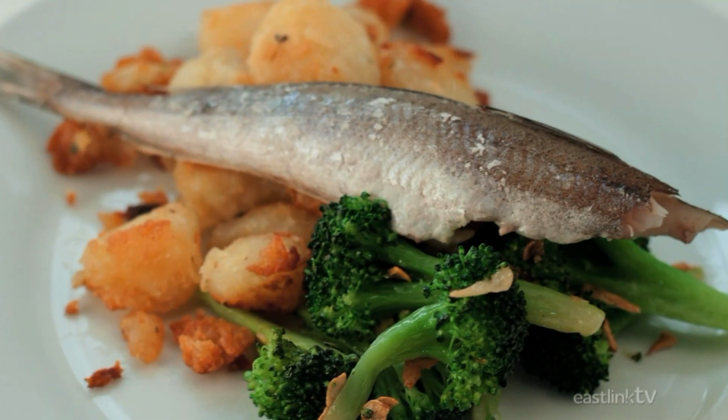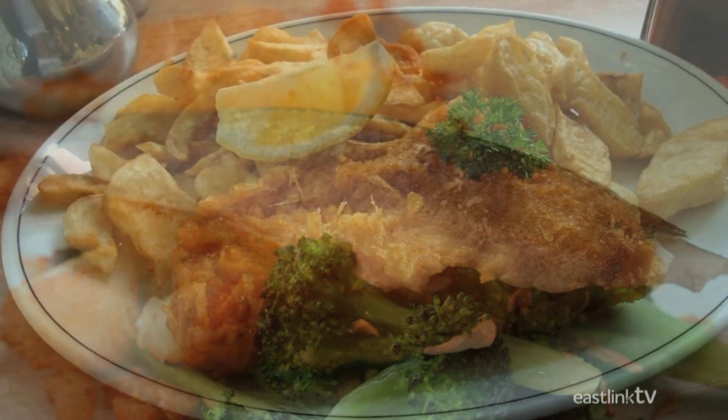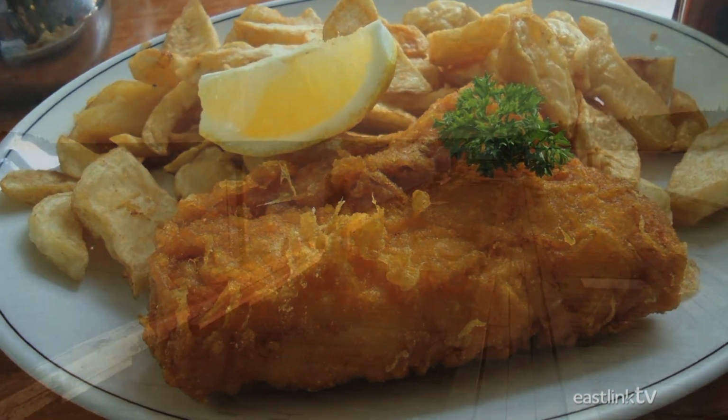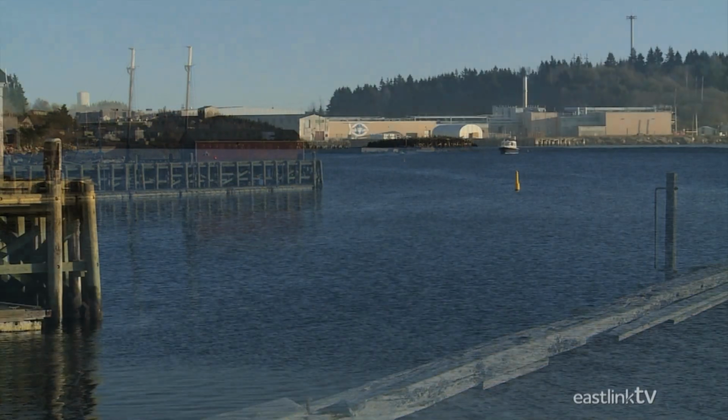It's not easy getting your kids to eat fish, even if it is good for them. But wrap it up in batter? Now that's a different story. And who makes better battered fish than Captain Highliner?